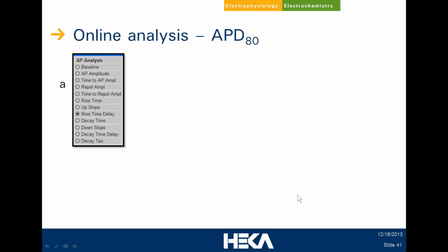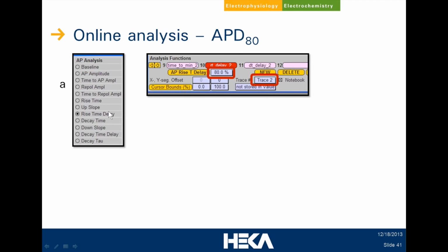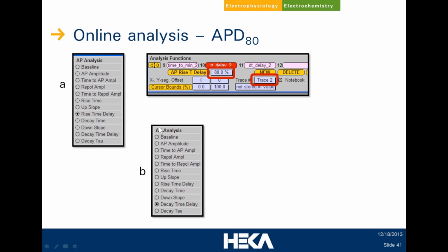Okay, so now we need to create this using the online analysis. First we go in and we specify our A function, which is going to be, again, from AP analysis. We're going to specify rise time delay. With this function, we now introduce another control in the analysis function window, which allows us to specify the percentage, in this case 80%. And we also specify, again, what trace this parameter is coming from. We repeat this for our B value.